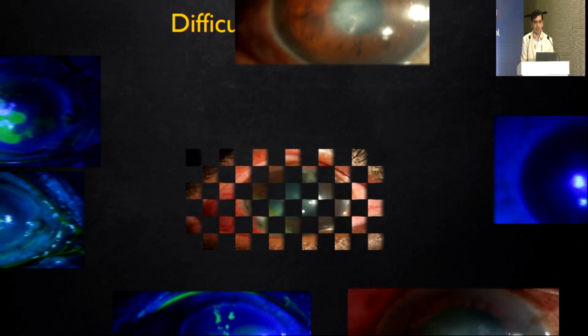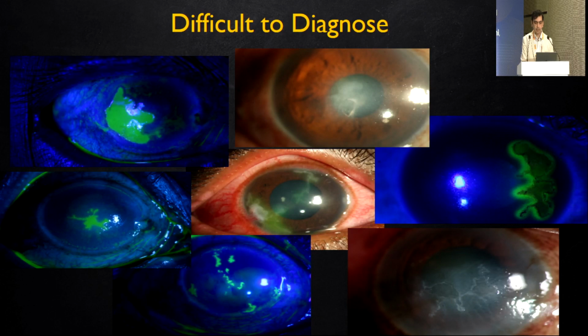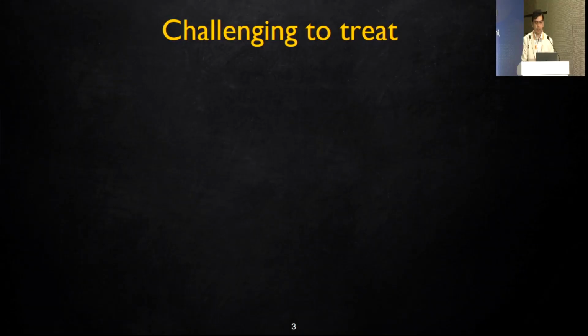So the biggest aspect of HSV is that it's difficult to diagnose because it is a great mimicker. It mimics so many different types of infections, and it can present in any way. It can affect any layer of the cornea, and it can present in very different ways.